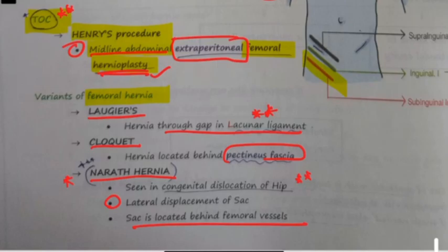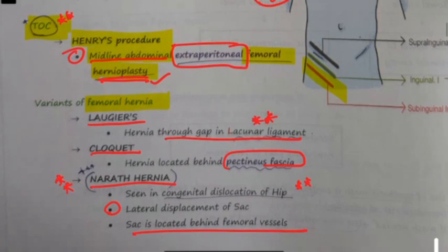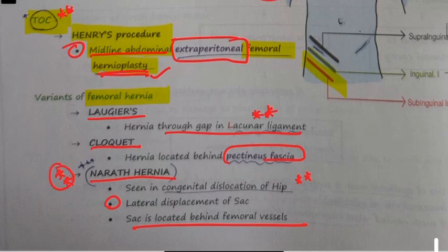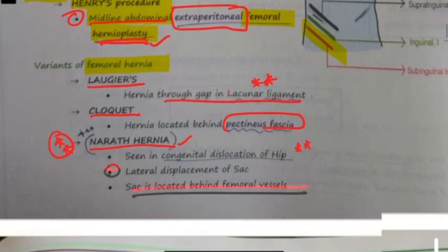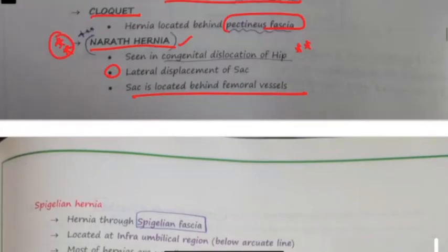Okay, so we might have studied about the vascular sign of Narath in case of peripheral vascular disease or varicose veins. During that time, we will be studying the vascular sign of Narath. So, similar scientist name, that is Narath hernia. Okay, so these are the variants of femoral hernia, we can say.